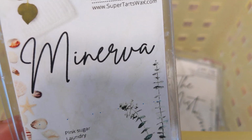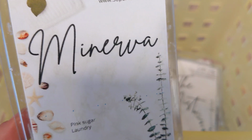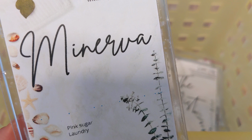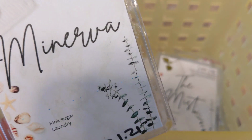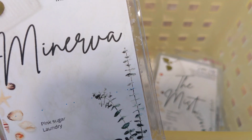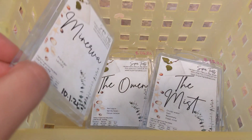So if any of you have purchased this and you get a really strong throw, or if you don't, whatever your thoughts are on this, if you could share them, that would be awesome, because I'm really on the fence and thinking about getting it again and trying it when I get a different warmer for my son. Right now, I have a 24 watt Walmart one, which usually works well.